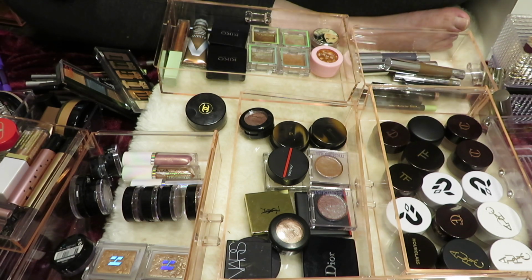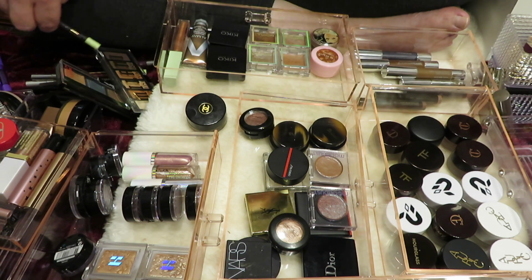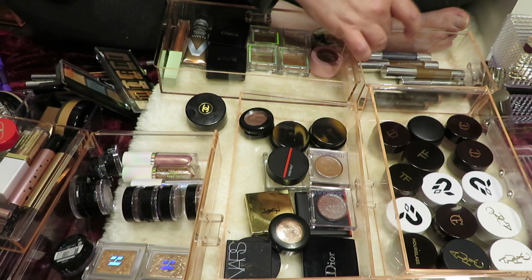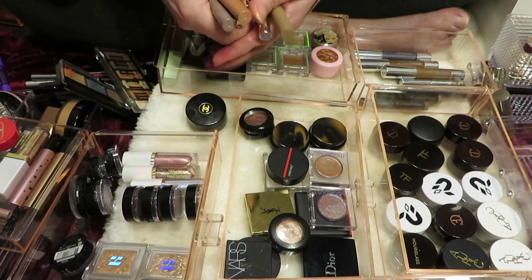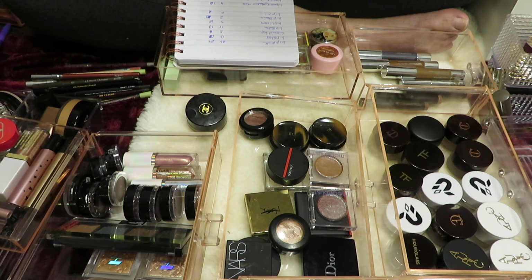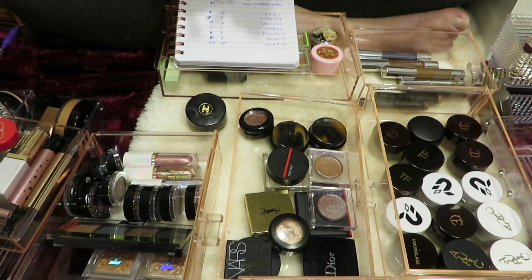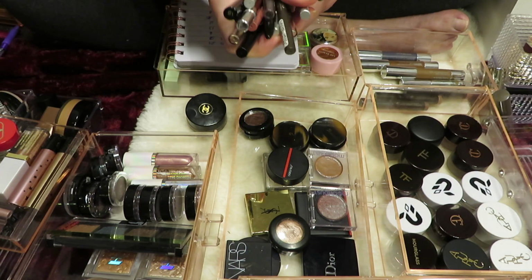Stick eyeshadows. It says 22. This goes with the liners. So, 1, 2, 3, 4, 5, 6, 7, 8, 9, 10, 11, 12, 13, 14, 15. Okay, I still don't know what gel... Oh, no, that's not it. Eyeliners. 1, 2, 3, 4, 5, 6, 7, 8, 10, 11, 12, 13, 14, 15, 16.